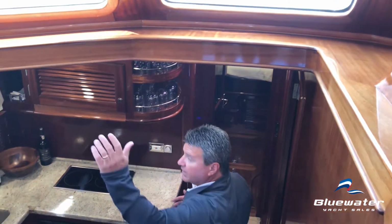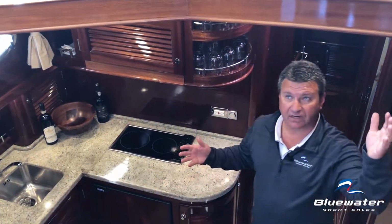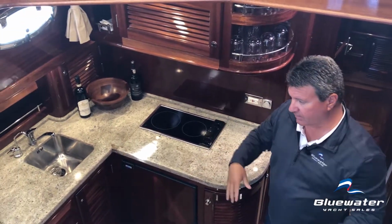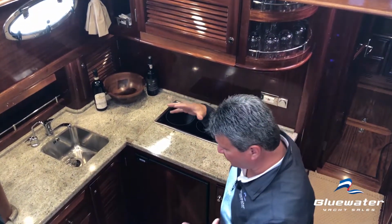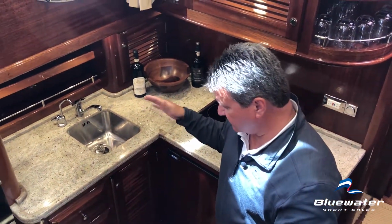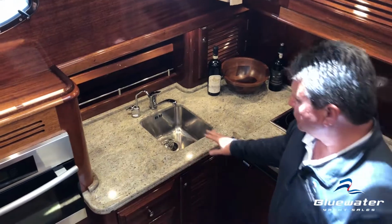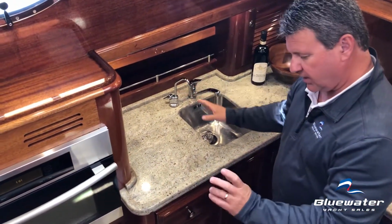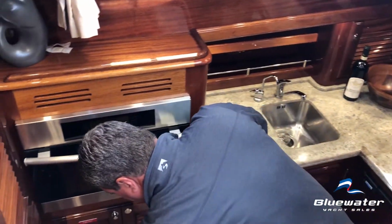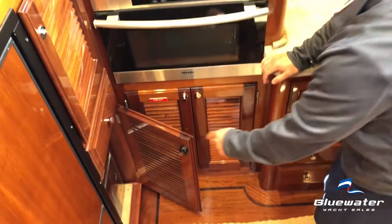And if you look at how we're laid out here, you've got a great room feel. So you're open to the salon. You don't feel enclosed and cramped in the galley here. We've got stone countertops, filtered water here. There's also a filtered drink ice maker that is located right there.